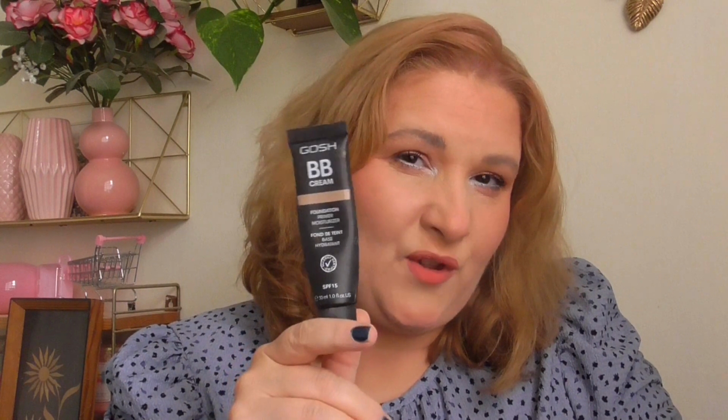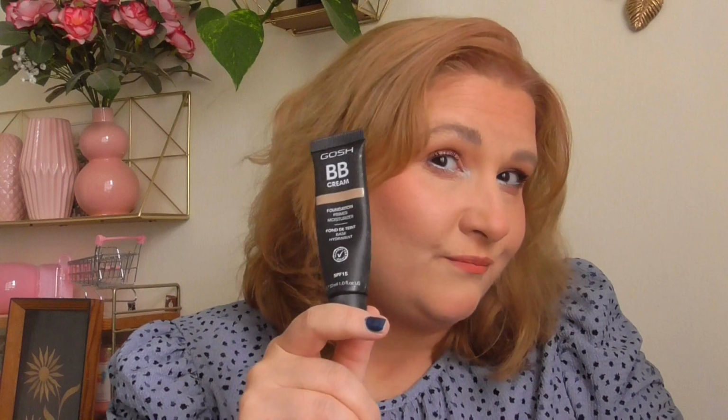As for base products, I did finish this BB cream from Gosh. This was way too dark for me, and it wasn't anything special, so unfortunately, no. And finally, I finished a concealer. This is actually a cover stick from Essence, and I can show you that it's kind of all gone. Probably I could show you the color a tiny bit.